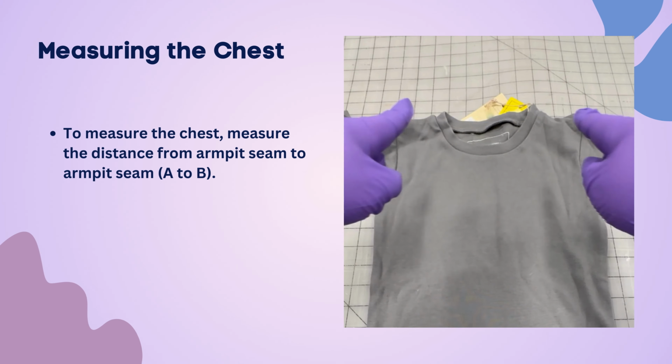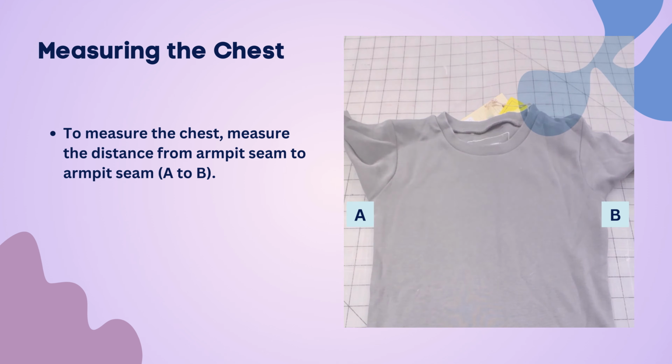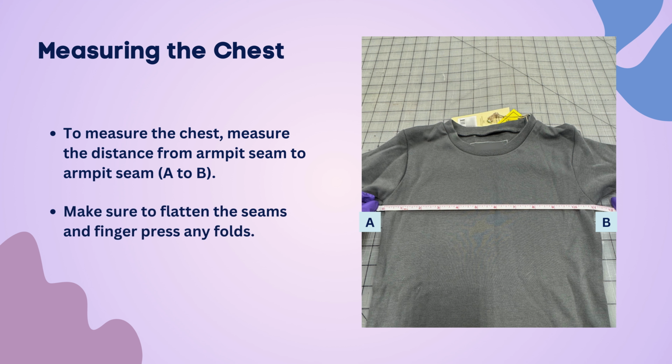To measure the chest, measure the distance from armpit seam to armpit seam, points A to B. Make sure to flatten the seams and finger press any folds.